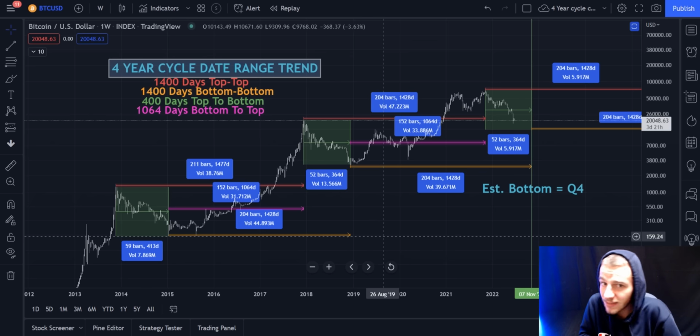Q4 is a 3-month period of time. That's not an accurate prediction, right? That's not a precise prediction. Point is, it's a vague prediction, and that's what the 4-year cycle allows us to do.